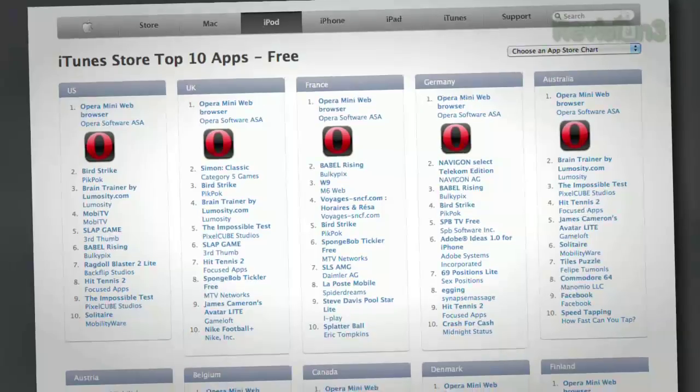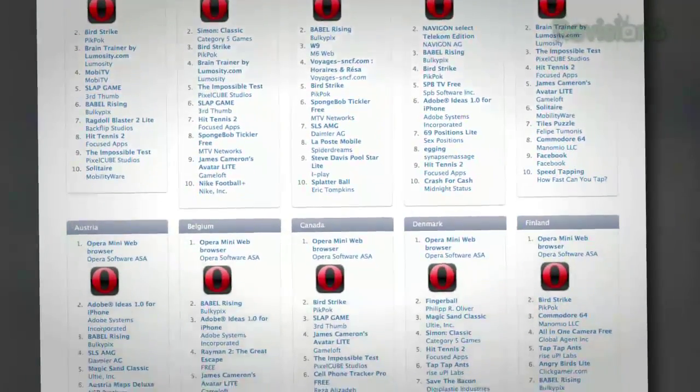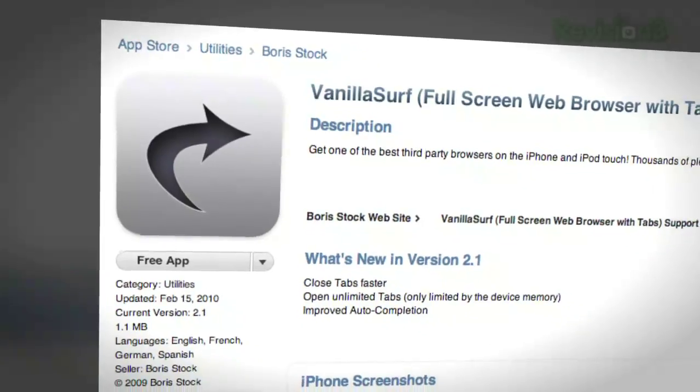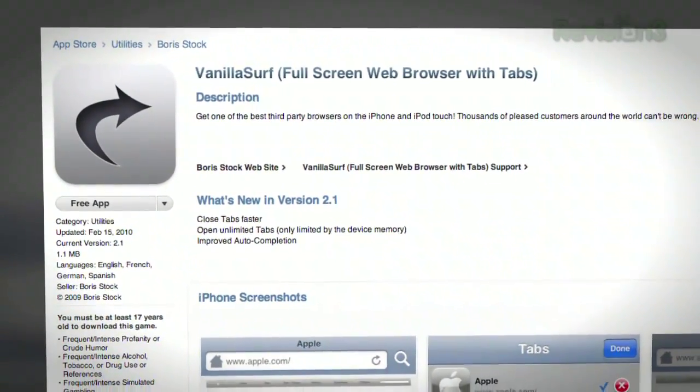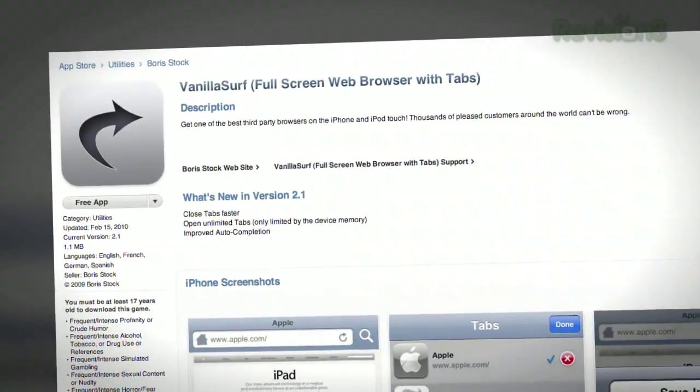All right, so I have to admit that initially I was somewhat biased towards Opera Mini as the ultimate mobile browser because around the time it was approved, it grabbed all the headlines, totally dominating the download game in iTunes all across the world. But it's certainly not the only browser alternative out there. In fact, there are tons, so we decided to compare Opera Mini to another popular browser, Vanilla Surf. First off, I love the name, which sounds like a specialty cocktail. It's free as well and totally comparable in terms of data usage at 1.1 megabits.